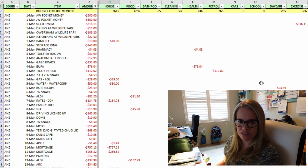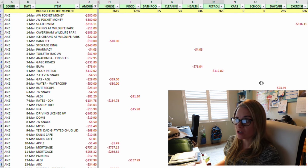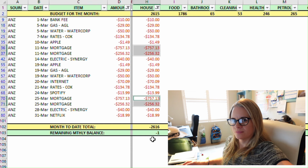So we've got categories: our house, food, bathroom, cleaning, health, petrol, cars, school, daycare, exercise, pocket money, that's for the parents, general spending, kids, moving expenses, because we're hoping to move in 2025, and miscellaneous. So let's go and see what I've put in these categories in the month of March.